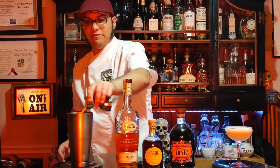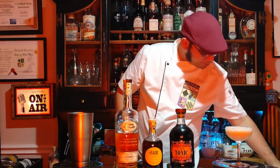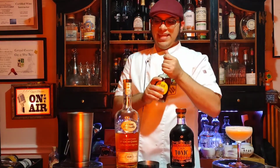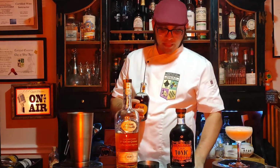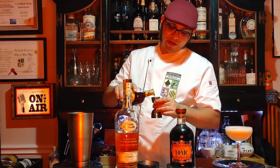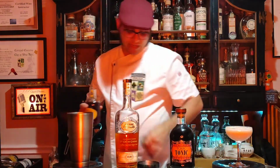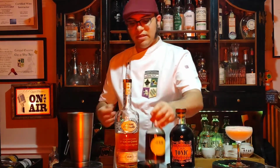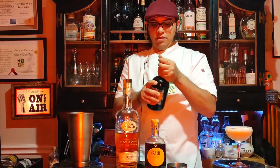And I have 1 ounce heavy cream, heavy whipping cream, 1 ounce crème de cacao, and traditionally you want to use a white crème de cacao. They make both variations, the dark and the white crème de cacao. I don't have any white crème de cacao, so you're getting the dark. But the last ingredient, it's what should give it its color, and you have a green crème de menthe.